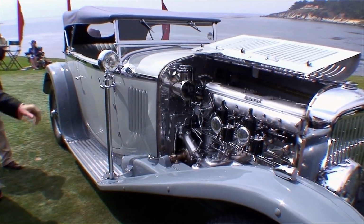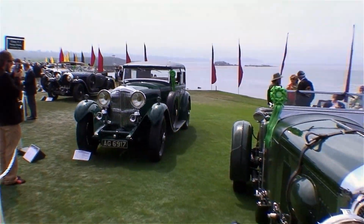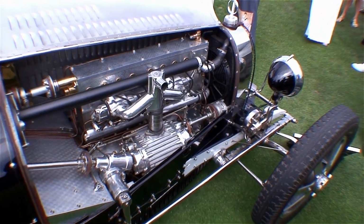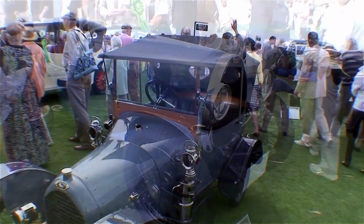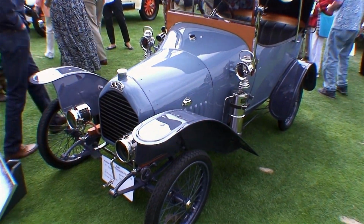8-liter Bentley. Bentleys forever. Bugatti. The first car to come in this morning was a 1914 Peugeot, and here it is.